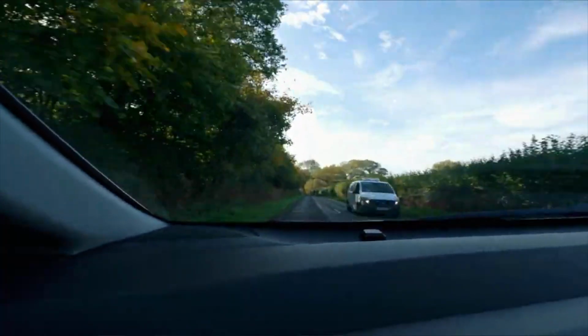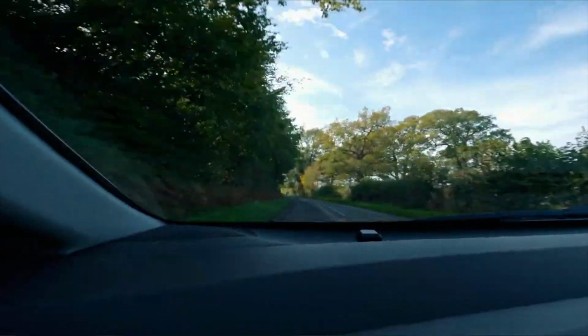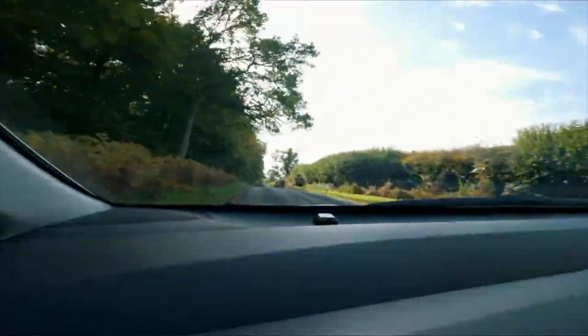That revs up, boy. Wants to go. Sounds like six. Yeah, she revs, innit? She does make it. Oh man, how awesome does that sound? Wow, yeah, yeah.